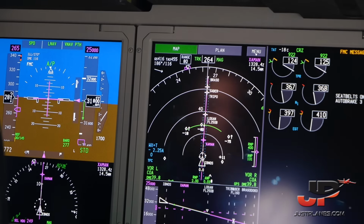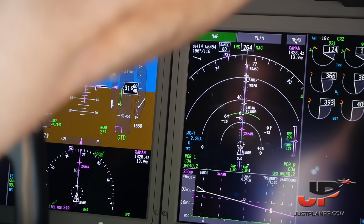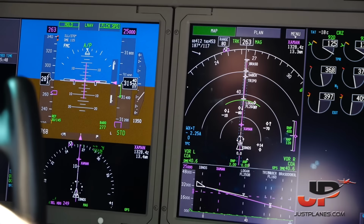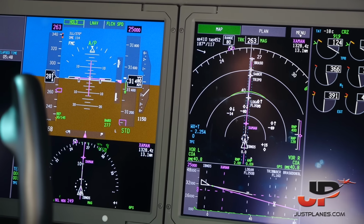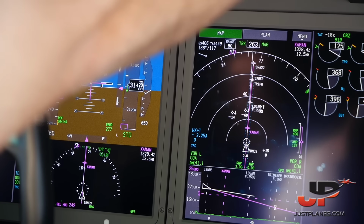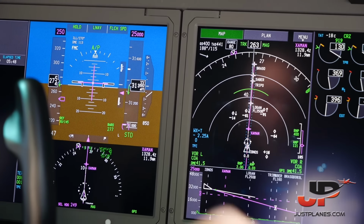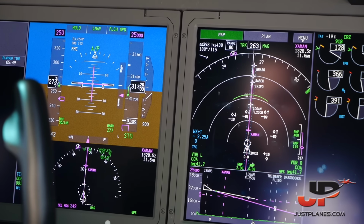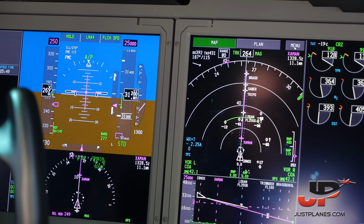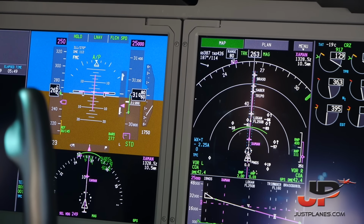FMC message, unable to maintain speed. Clear message. That will change. Descend flight level 220, level by Rennes. Speed brake selected. Descend flight level 220, level by Rennes. This airplane has a very powerful speed brake to lose height and to lose speed. Roger, descend flight level 220 to be level at Rennes.